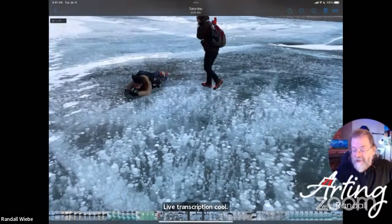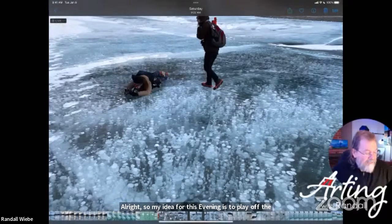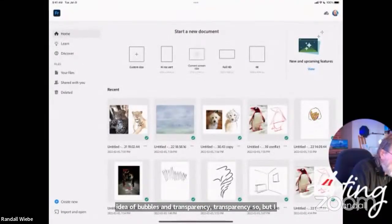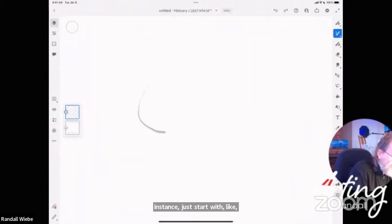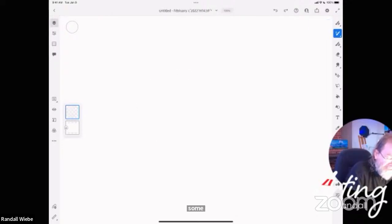All right. So my idea for this evening is to play off the idea of bubbles and transparency. Bubbles and transparency. I don't know that I need to give you much more than that, but I'll just give you the idea that I might, for instance, just start with like some. Now let's do this better.